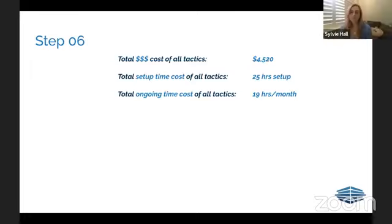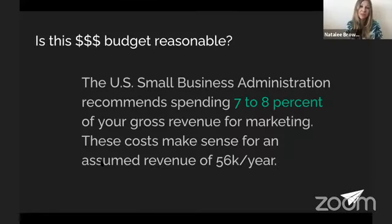So here we've got the total cost of all the tactics at 4,520 for the year, 25 hours of setup time and 19 hours a month of marketing management time, so looking after all these campaigns. So it should be less than half of 1 week.